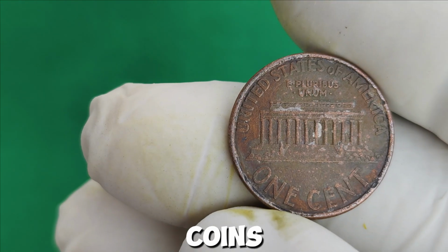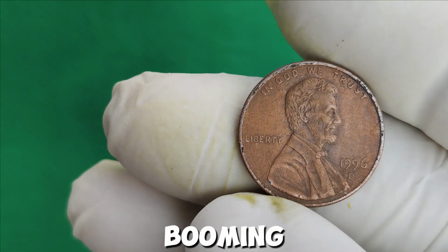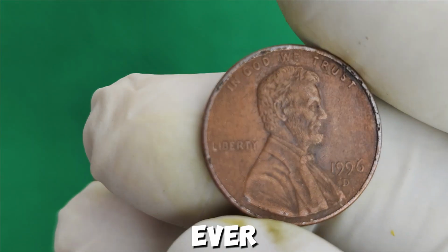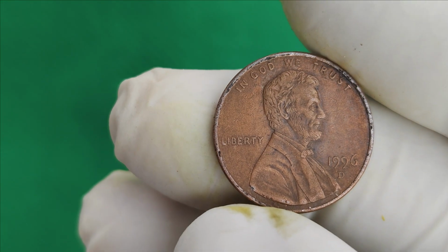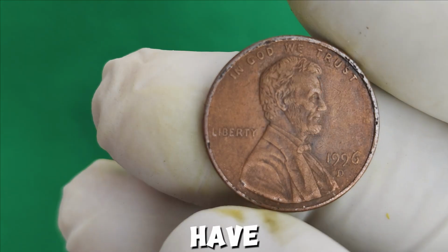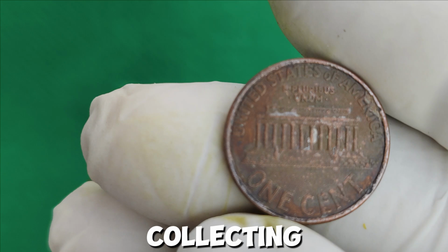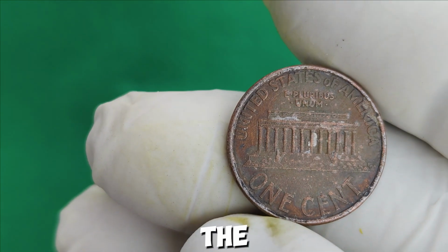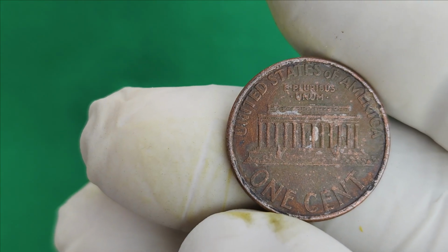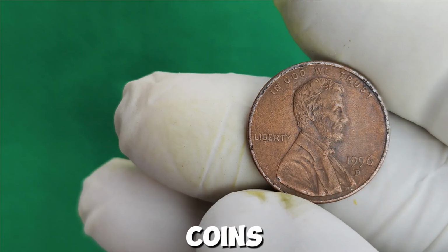The market for rare coins, especially ones like the 1996 D Ultra Lincoln penny, is booming. In recent years, rare coin auctions have seen some of the highest bids ever recorded in the numismatic world. The appeal of owning a piece of American history, something that no one else can have, is incredibly strong. And with the increasing popularity of coin collecting, it's no surprise that rare pennies like the 1996 D Ultra Lincoln penny are becoming more valuable by the day. Whether you're a casual collector or a serious investor, keeping an eye on these rare coins can be a profitable endeavor.